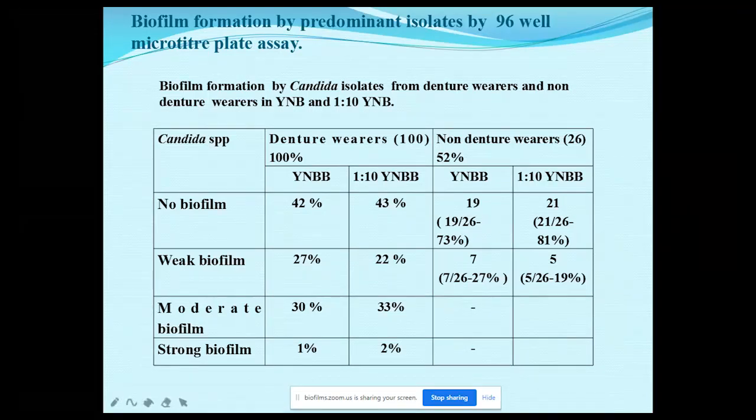So with the diluted media also, there was not much difference in their biofilm capacity. So weak biofilm formers and the moderate biofilm formers were more, and the strong biofilm formers were very less, that is 1%. But in the diluted one, we got it as 2%. That means as it dilutes, the biofilm also sets strongly on the surface, and the percentage has doubled even in the diluted condition.